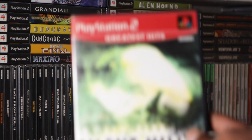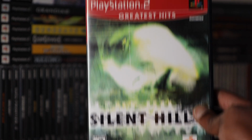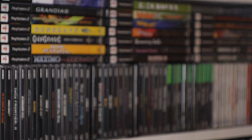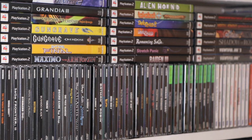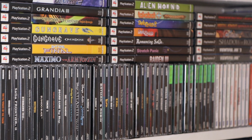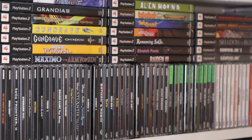And then also Silent Hill 2 was a pickup. And I think this wasn't a retro game store, actually. This was at the thrift store. So, whoops, wrong pile on that. Okay. Whew. All right.